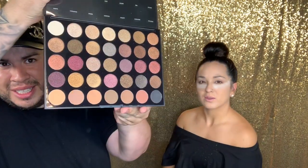I really love the colors in it. It was a lot of like warmer coppers, gold, that's totally my vibe, which I love. I'll show you guys the palette right now as soon as I pull it out. They are beautiful. Those colors are bomb diggity.